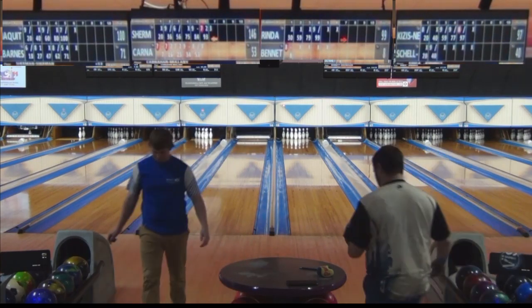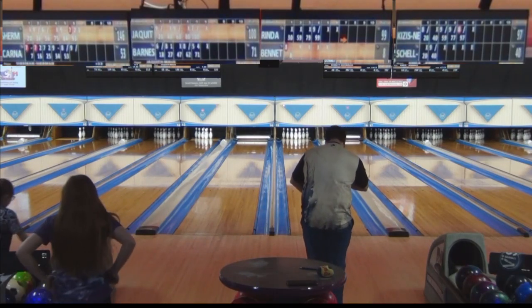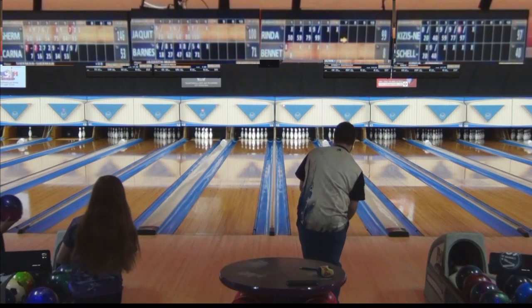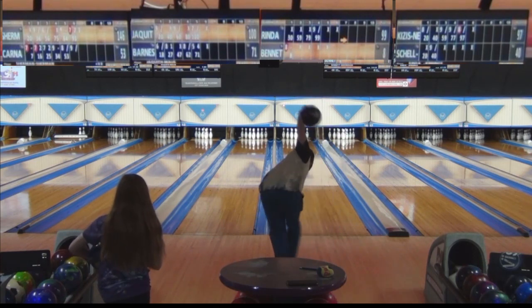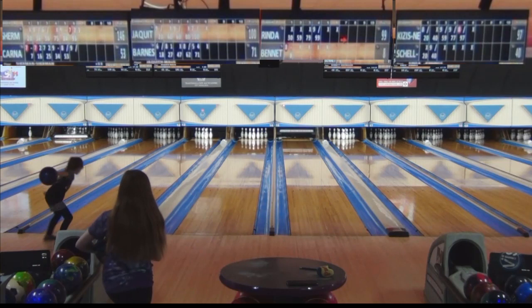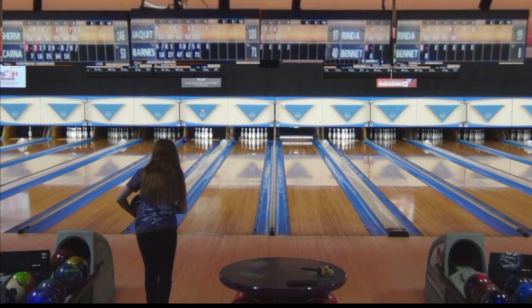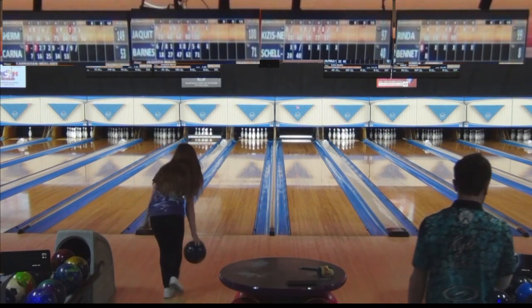Something spun backwards and kicked out the 4-pin for another strike for Jordan Shell. That makes it 4 in a row for their team. Trying to keep the pressure on Bennett and Shoemaker, who also have 4 in a row. Shoemaker looking to make it 5. And he does. Great shot. So 2 pins separate our number 2 and 3 seeds, a little over halfway through game number 1 of a 2-game match.